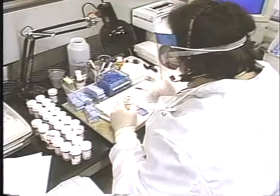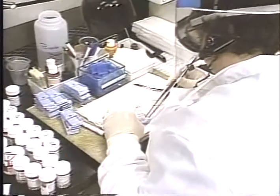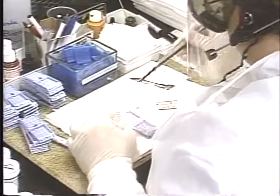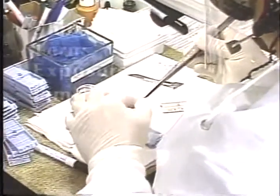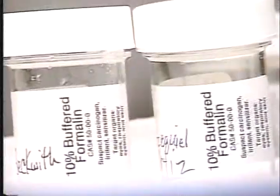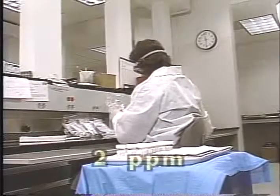For some tasks, an 8-hour average of exposure may mask the presence of temporarily high levels of formaldehyde. To further prevent overexposure, OSHA has also determined short-term exposure limits, or STELs. These limits are based on an exposure period of 15 minutes. OSHA's short-term exposure limit for formaldehyde is set at an exposure level of no more than 2 parts per million.